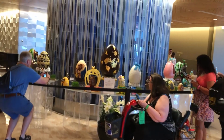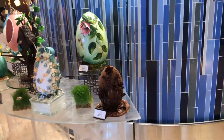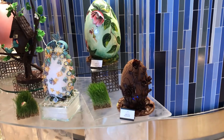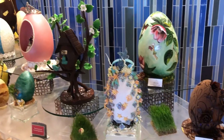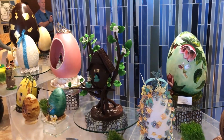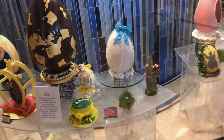The eggs are usually displayed at the Contemporary Resort Grand Concourse on the fourth floor. As we will see in a bit, there's a reason why they were moved downstairs. It goes perfectly with our theme of the day, changes in security at Walt Disney World.